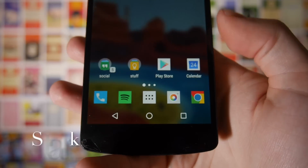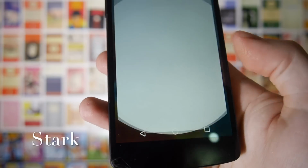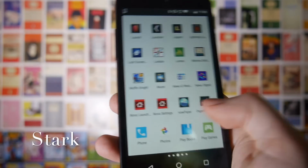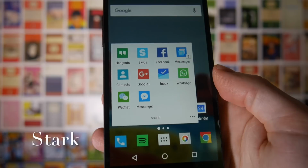Next up we have Stark Icon Pack, which again is one of my old favourites. I think as far as all square icon packs go, this is probably my favourite. Overall, it's very sharp, there's no shadows on them, so everything looks very, very clean, and all of the icons look pretty simple.